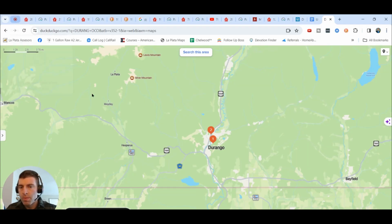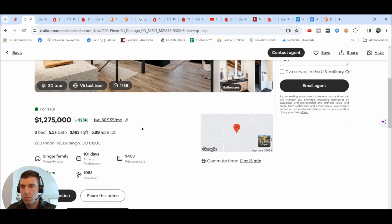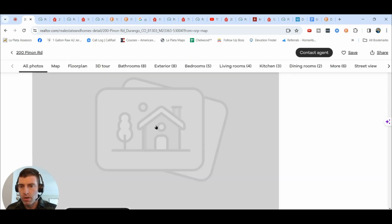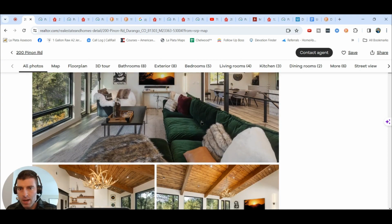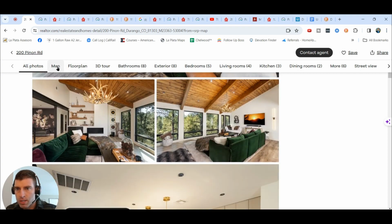So the first property, I'm going to take you out west first, kind of going towards Hesperus. So this first property is 200 Pinon Road. And I'm just going to, again, focus more on the exterior. I'm going to flip through a few interior photos, but more focus on the exterior. So this is a really beautiful updated home. I really like it a lot. It's stunning, and you're in not a bad price point either. But I'm going to jump to the exterior, like I mentioned.